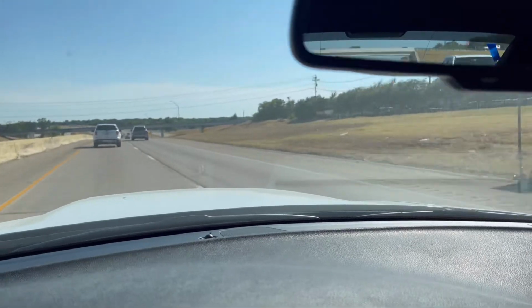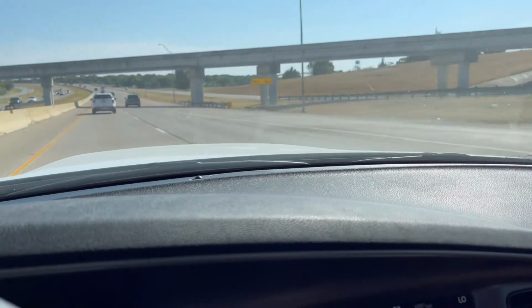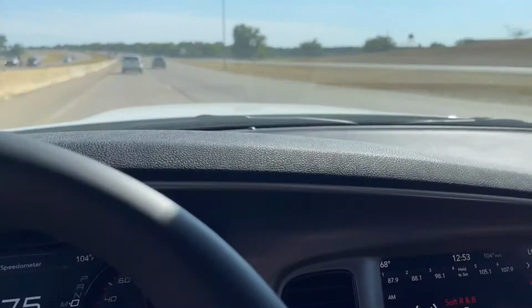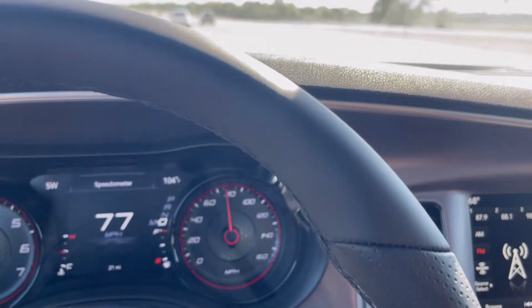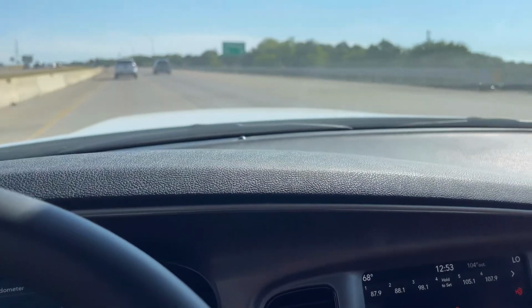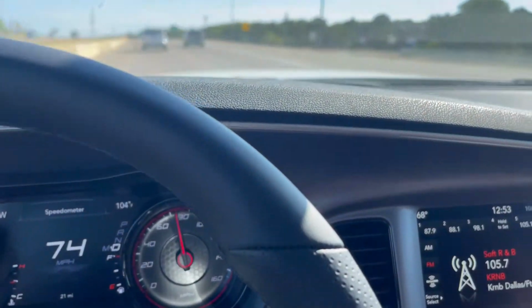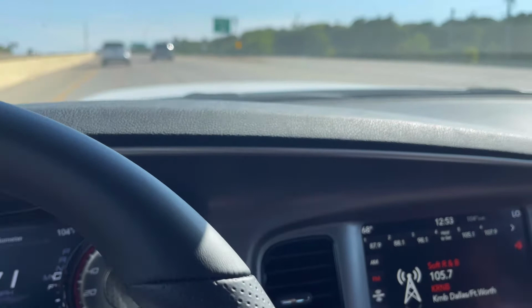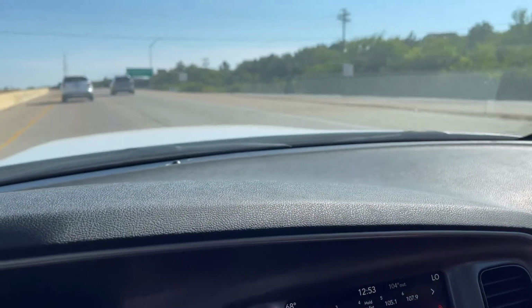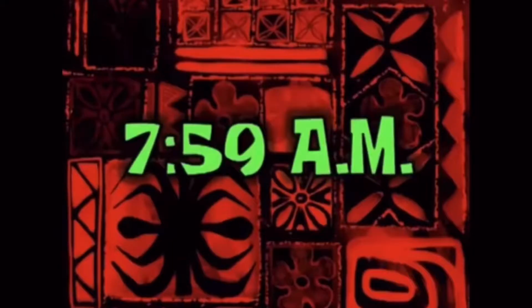Traffic, 2-lane highway. Trying to get somewhere. Hopefully this camera is doing us justice on this exhaust. Get back with you guys in just a second. 7:59 a.m. There's another day.